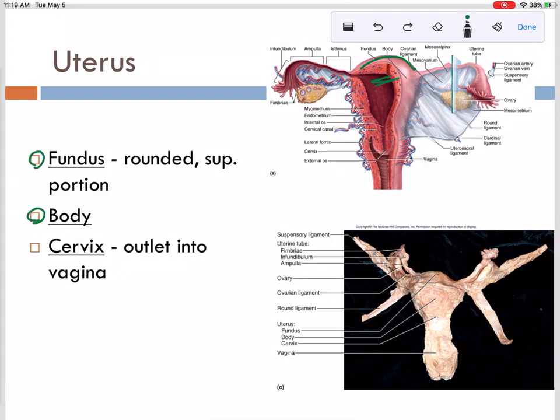Ooh, here's a real cadaver uterus. I know you're excited to see that. Probably not. What are the parts of the uterus? Well, it has a fundus, or the top mound part. It has a body, which is the middle part. And then I would like you to know all these. It has the cervix. The cervix is the opening at the bottom, which leads into the vagina.